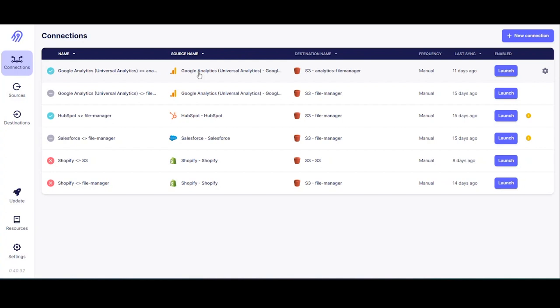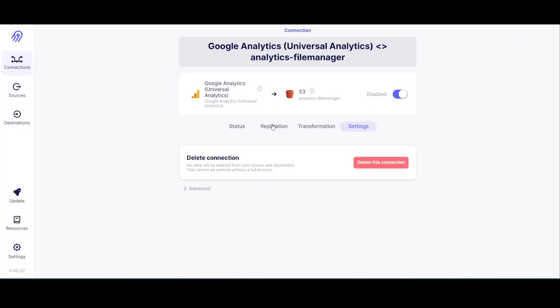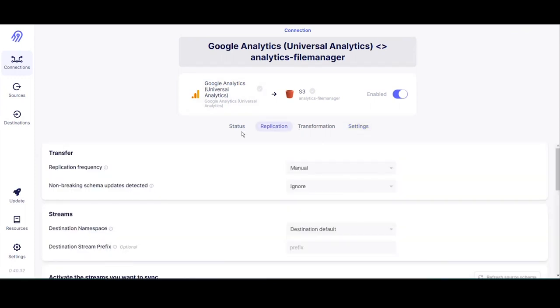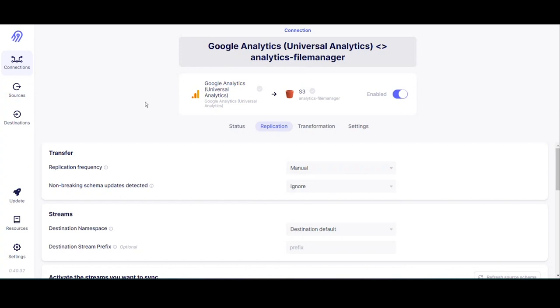And one more thing: these connectors you are looking at can also be run in an automated manner. If I go to a particular connector and get into the replication stage, you can see the replication frequency. If my source is updating every 2 hours and I want to get the data automatically, I can simply create a connection like this, as I have shown you before, and select the replication frequency based on my need. The connection will run at the specified time, bring the data from the source, and dump it into your destination. So this can be done automatically.